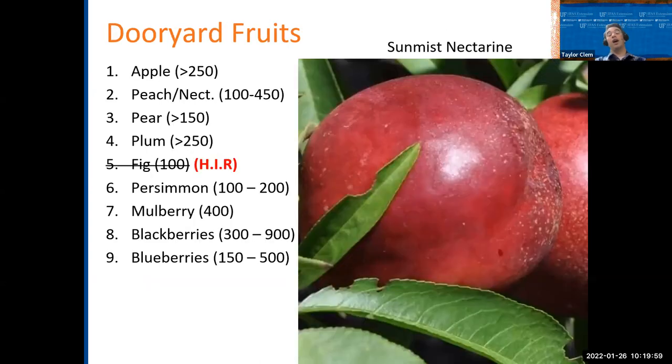These are going to be the specific dooryard fruits that we talk about, because I know we only have an hour together. So we really limit it to the ones that we know can grow well here and are unique to the North Florida area. And one of the ones that I did take off of this is fig.